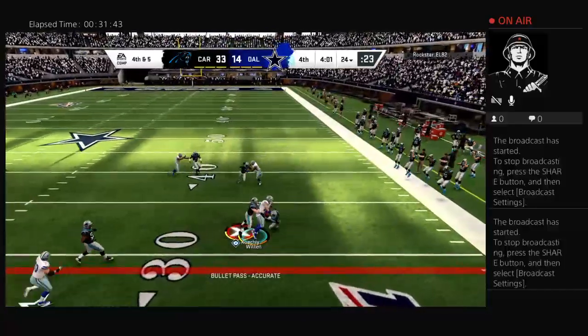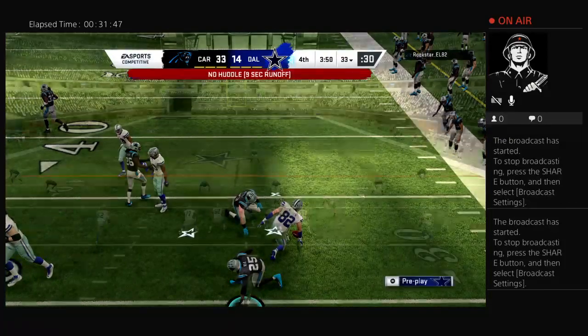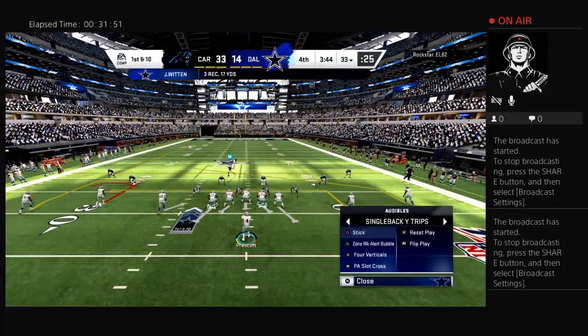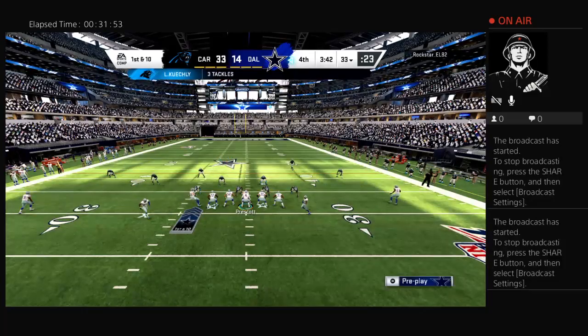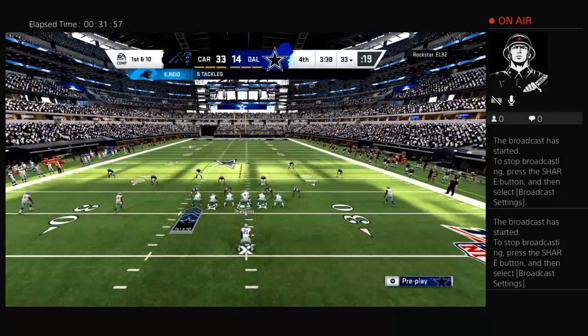Prescott complete to Jason Witten. And he's able to get it to the 33. Good enough for a first down. No reason not to try it there, and they do indeed convert on 4th. 47. At the 33-yard line.